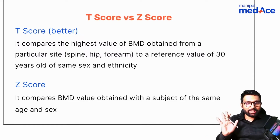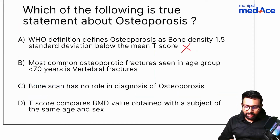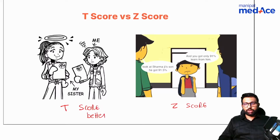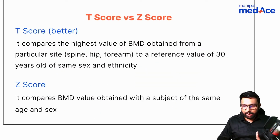So do you understand this, Shabir? Do you understand what you made wrong? So D is not the option. See, D says that T score compares age and sex. This is wrong. This is actually not T score. This is a Z score that compares it. So statement D is wrong. Okay. So we are left with now statement B and statement C.